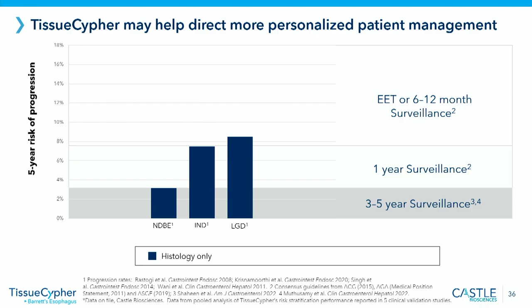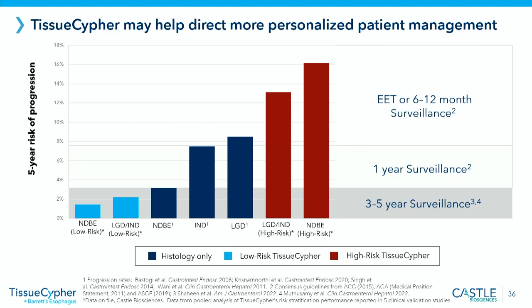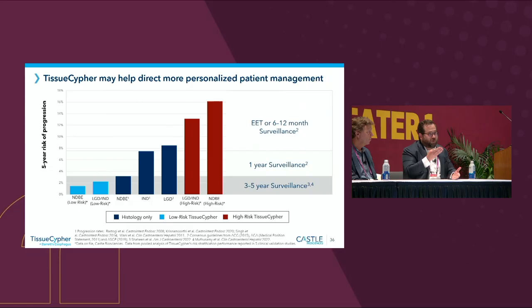So the promise of TissueCypher here is that you can identify and subdivide the risk of these individuals by layering an independent risk stratification for progression to high-grade dysplasia or esophageal adenocarcinoma. At the bottom left, you can identify non-dysplastic Barrett's esophagus patients, patients in whom dysplasia is not seen, as having a very low risk of progression when you layer the TissueCypher low risk score. In the same way, you can unmask risk of progression in patients with non-dysplastic Barrett's esophagus who cross clinically actionable thresholds to move beyond long-term surveillance, with many years between exams, to either higher intensity surveillance or intervention based on the amount of risk identified.